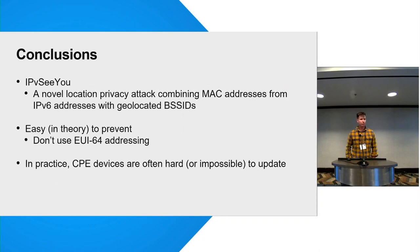So that pretty much wraps up my talk. Again, we introduced IPvSeeYou, which is a novel location privacy attack that enables a remote, unprivileged adversary to geolocate with street-level precision devices that are using a particular type of IPv6 address. In theory, this should be easy to prevent, right? Just don't use EUI64 addressing, the addresses that encode the MAC address in the IP address, and that will put a stop to this, right?